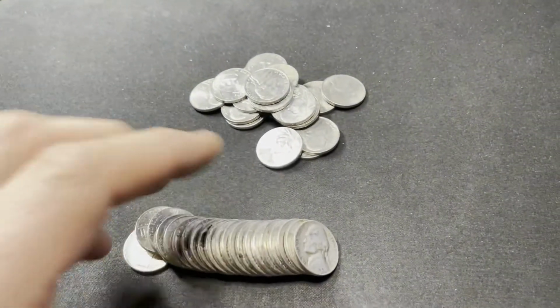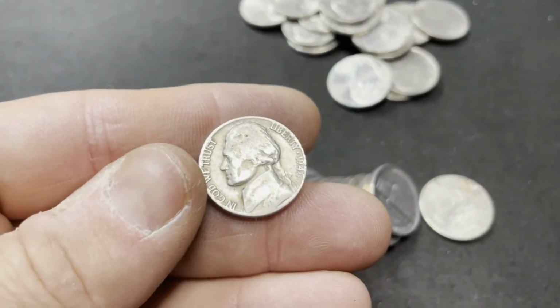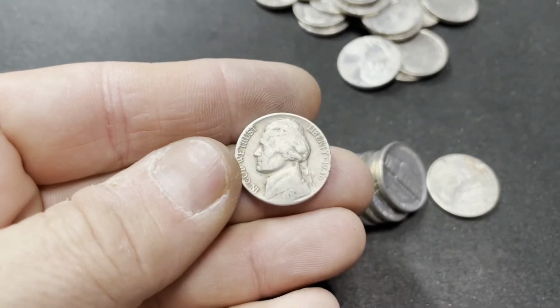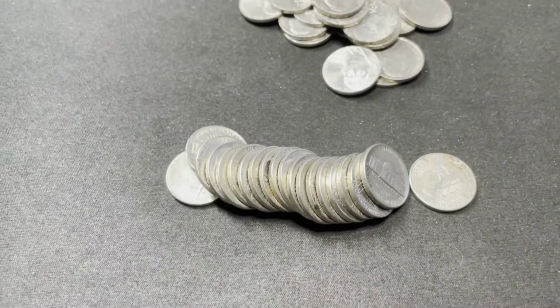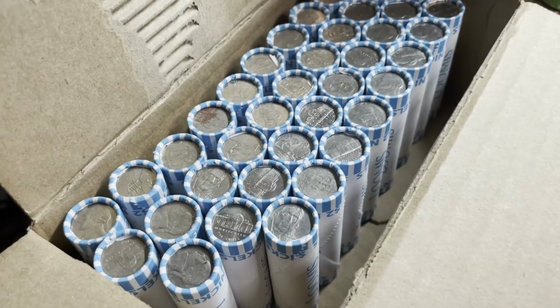Roll 10. We're starting to get into a groove here. 2 rolls in a row that are producing, and we finally also have a 40s, 1946 from Philly. Not the best shape, but still our first 40s, so we're happy about that. Roll 12.